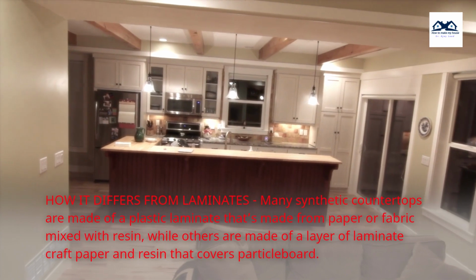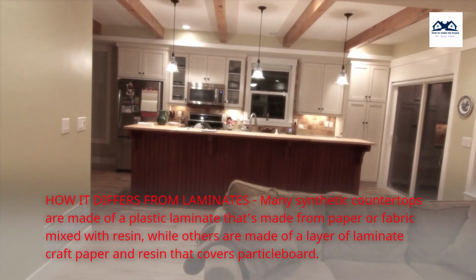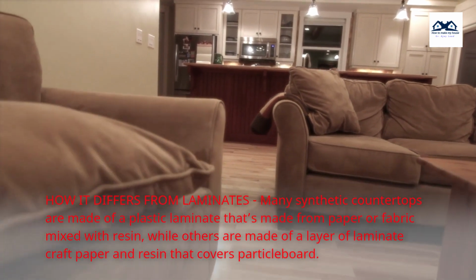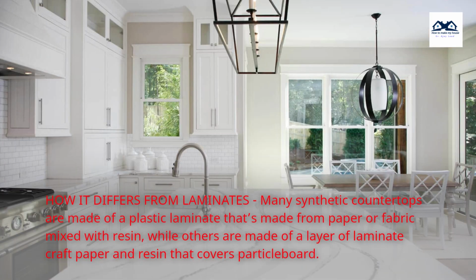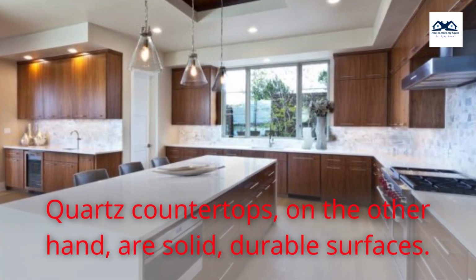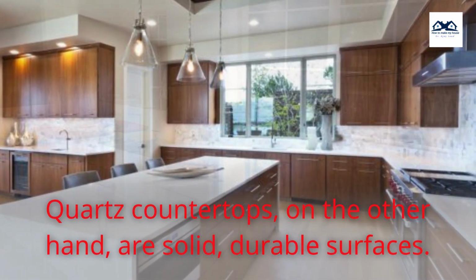How it differs from laminates. Many synthetic countertops are made of a plastic laminate that's made from paper or fabric mixed with resin, while others are made of a layer of laminate craft paper and resin that covers particle board. Quartz countertops, on the other hand, are solid, durable surfaces.